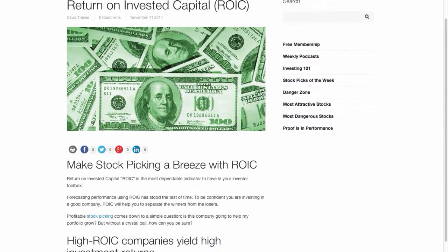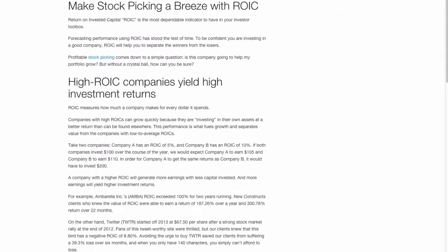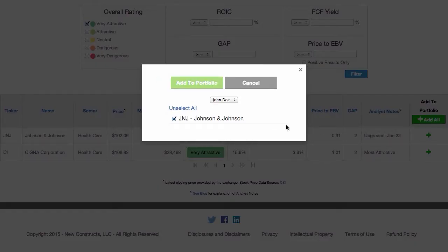ROIC, or return on invested capital, is calculated by dividing the net operating profits after tax a business earns each year by the amount of capital invested that year. This single value represents the efficiency of a business by measuring how much a business is able to earn for every dollar invested in its operations. To add J&J to your portfolio, click on the green cross under the Add to Portfolio column.